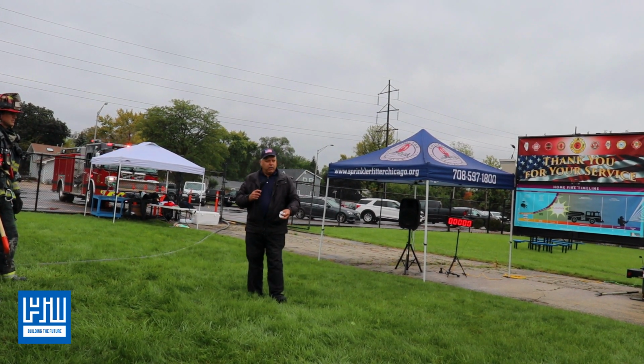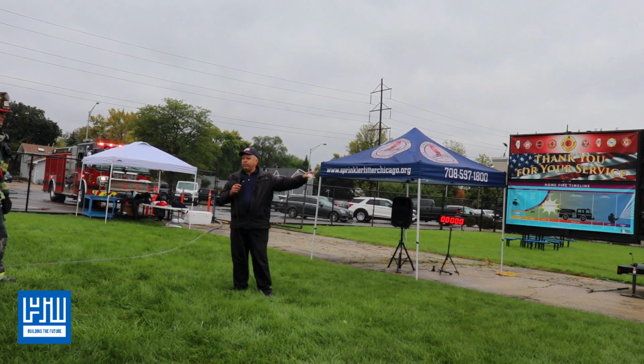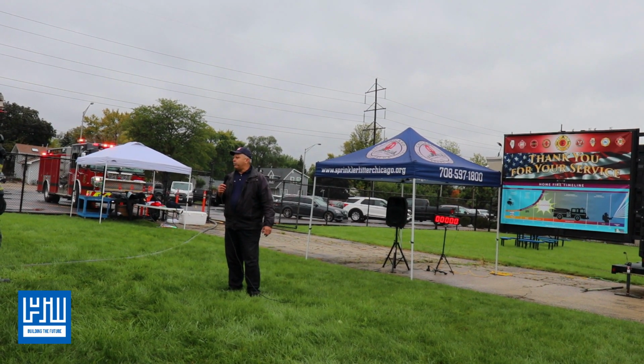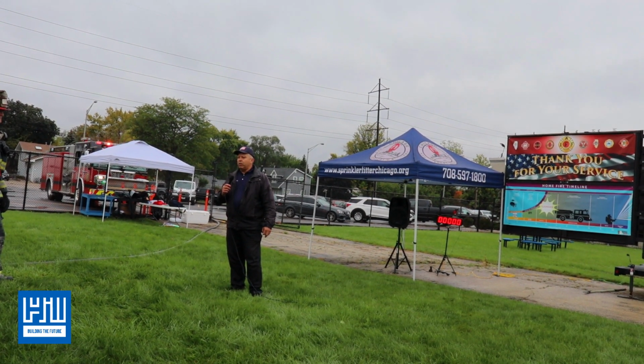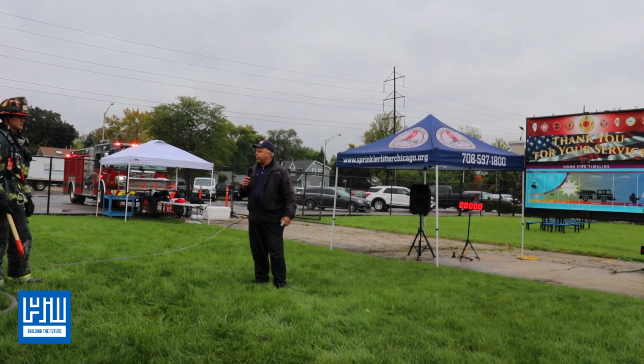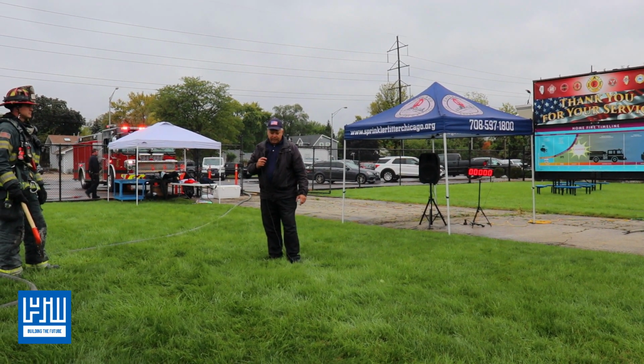And that's why over 110 communities now, and you see the map over there, have what they call NFPA 13D, as you know, for apartments, single-family homes, and townhomes. And I believe Franklin Park is one of them. We've got to get you on the map. So thank your Fire Prevention Bureau and your chiefs for that.